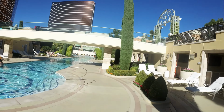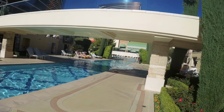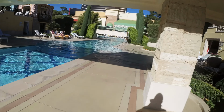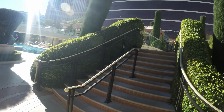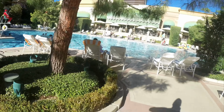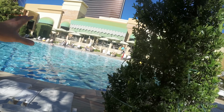Litany of cabanas. This would be such a fun place to be in the summer. It is November right now. Pools are still open, about 65 degrees. One more walkway here, so 3 walkways total. A lot of different pools. Again, topless pool at the end. Here is the main pool, and then it is overlooked by a couple of restaurants, La Cove and then a cafe.